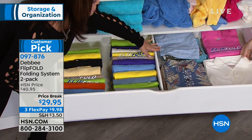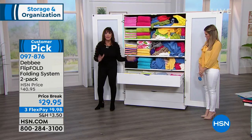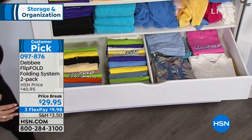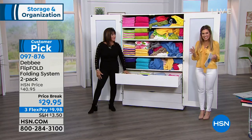And over here I have boxers. I have woven shirts. I have Hawaiian shirts. I have t-shirts. I have towels. Everything is folded perfectly with the flip fold. You are gonna just love life when you're organized. And that's the thing. It folds it for you to that perfect dimension every single time. It's uniformity. You can see what you have. It's in its exact space.